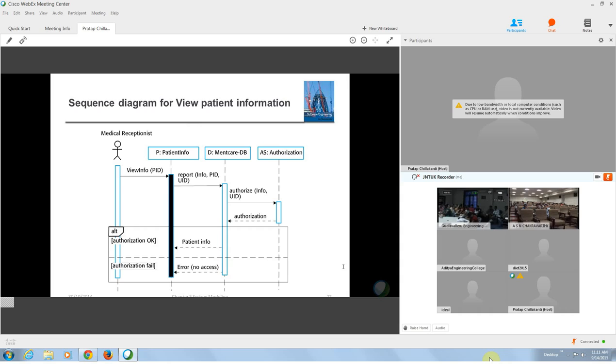Okay, so we're talking about sequence that happens between a group of objects for a given use case. In this case, the use case that we are talking about is view patient information, and then you can see on the top here the medical receptionist, going from left to right, to the patient information.